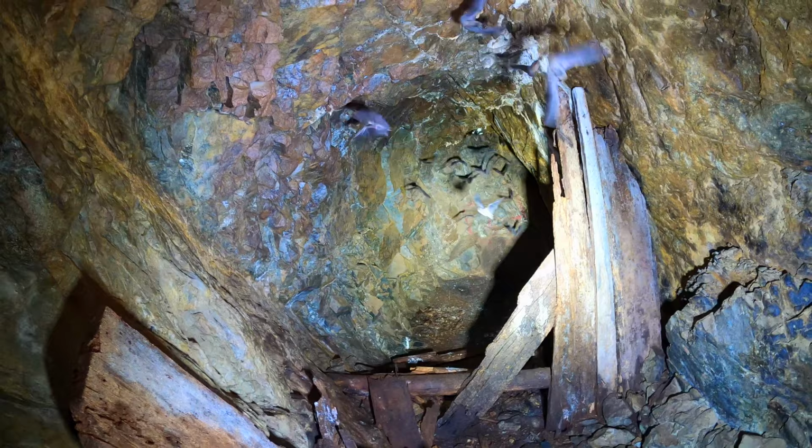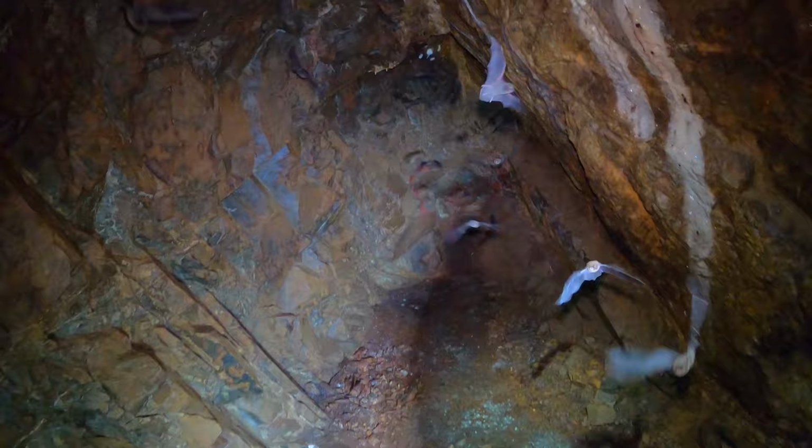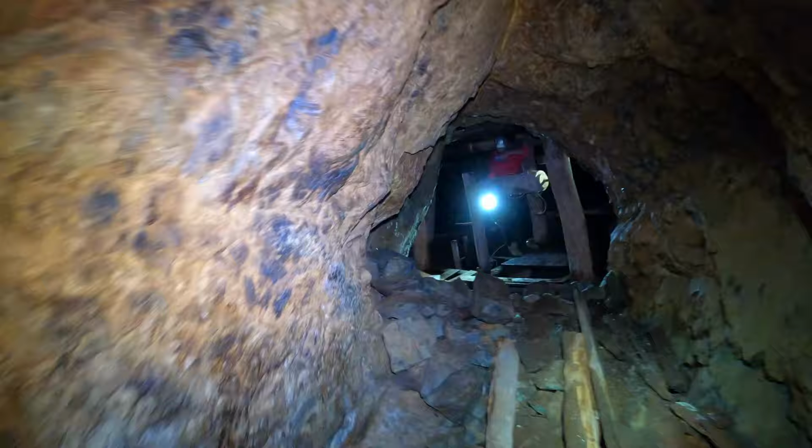Oh, powder room, boys. This is all gated, look. This is way older than 1930s. Yes, there's dynamite storage in here. All right, I'll come back across. That was a good one, hey? Did you see the stalls down there? Yeah, I know. That's the bottom level.